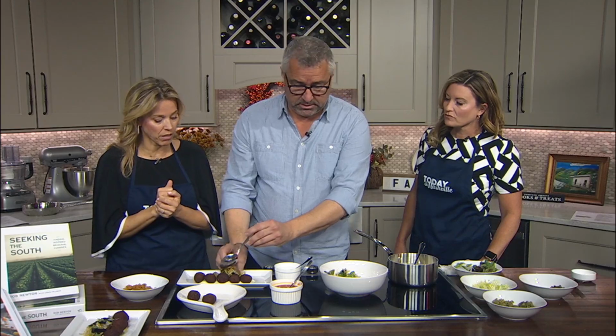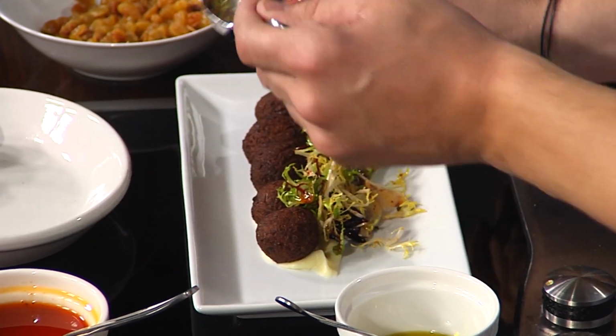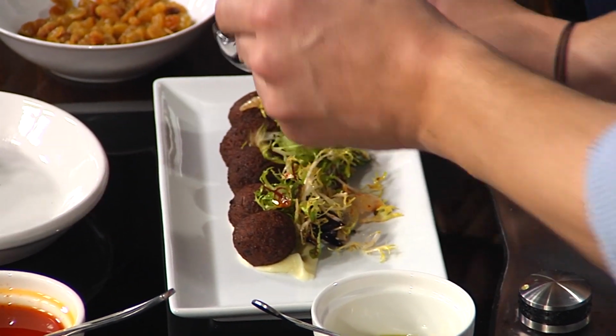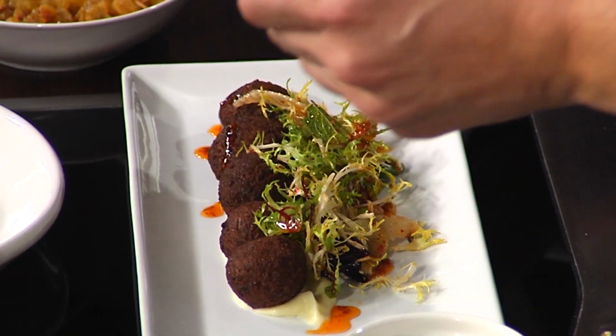Love this. So is this going to be on the menu? Yeah, this is on the menu. This is not in the book, but the falafel itself is in the book with a different garnish. I'm really excited about this pepper situation. Is that a drizzle on top? It's not hot. It's just good. It's got garlic. Give me a finger. Just good.